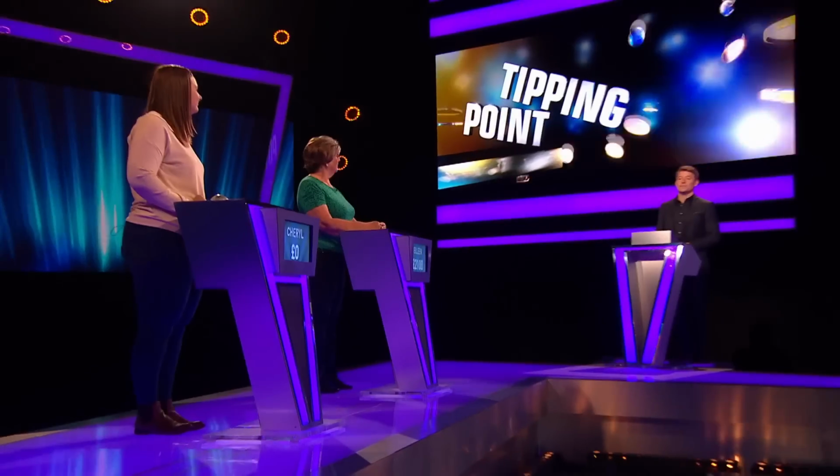Eileen is our champion. In a few moments, I'm going to ask you to put this jackpot counter in the machine. This one's bigger and better than all the others because if you get this one out, you're going to go home with £10,000. Okay. Can Eileen master the machine by finding its tipping point? We'll find out after the break.